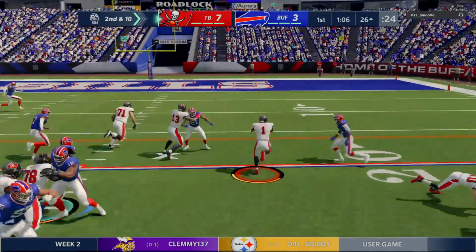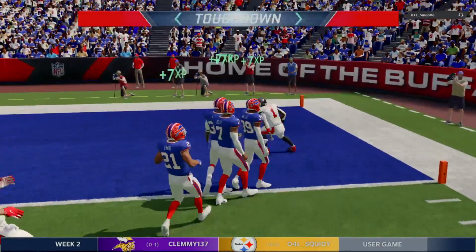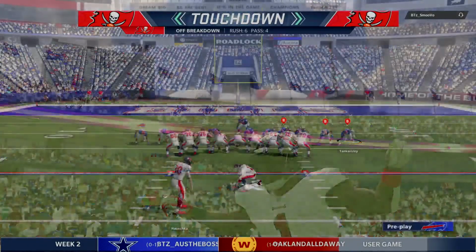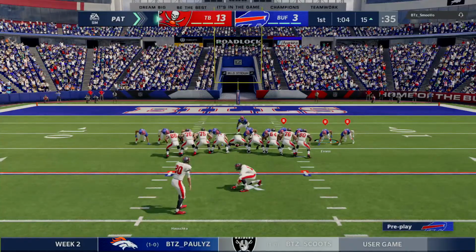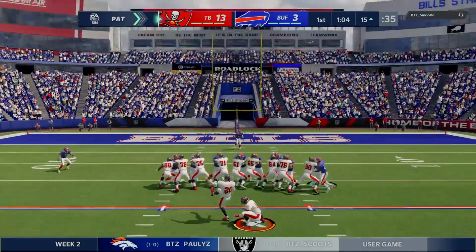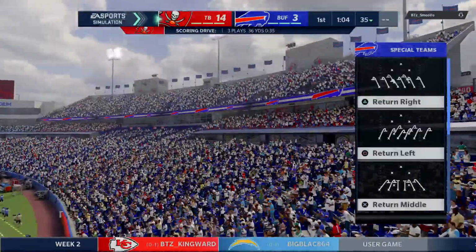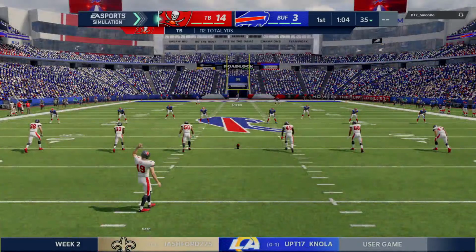Now a handoff looking right. And he's into the end zone. Touchdown, Buccaneers. A great effort there. His 3rd touchdown now on the year. And the Bucs are going to add on to their lead. His kick is good. Makes the score Buccaneers 14, Bills 3.